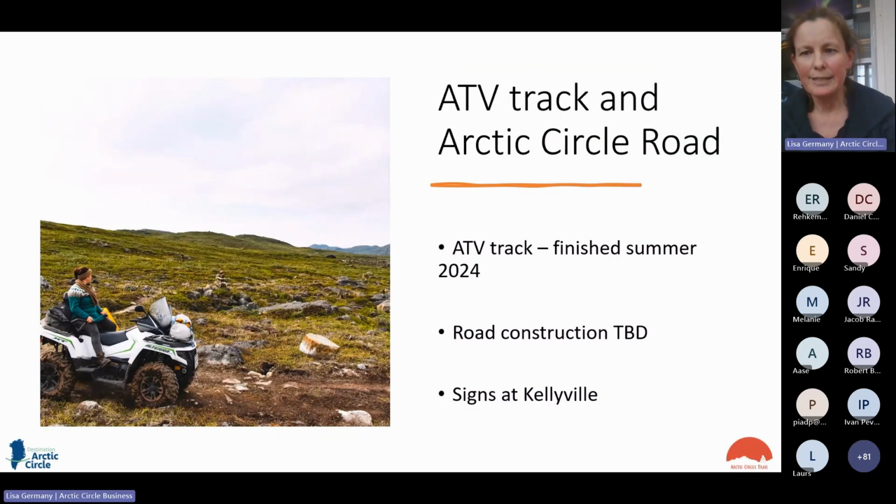You've all probably heard about the ATV track and the Arctic Circle Road. The ATV track is almost finished. They are completing the last part between the ski centre just outside of Sisimiut and the first fjord this summer. Once that is complete, the ATV track will be complete all the way to Kangerlussuaq. We still don't have a date for the start of the road construction, but the idea is that sometime in the next few years it will begin and will largely follow the ATV track.